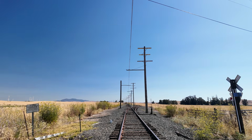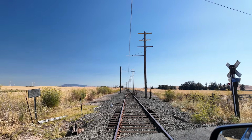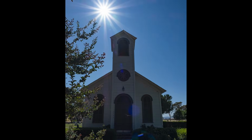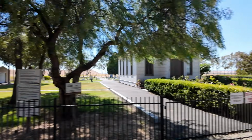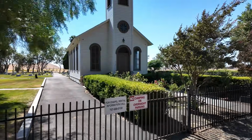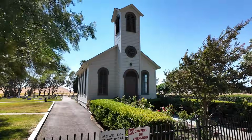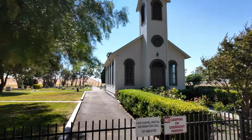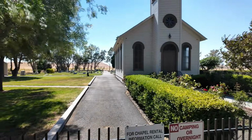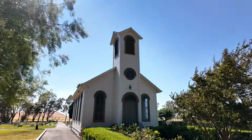Boy, I don't want to make it a habit of sitting on railroad tracks like this, but this is worth stopping for. If you can't hear the wind, you can see it now. All right, this is Shiloh Church, and from the information I can gather, this was built in about 1876, and the community cemetery is out behind it, if you can see that.